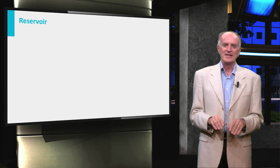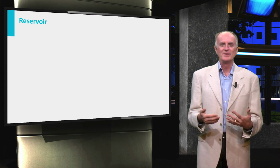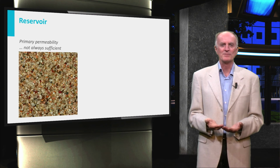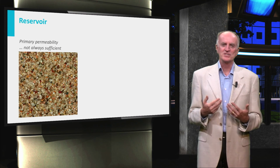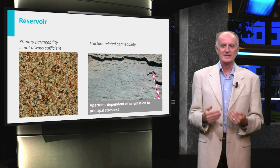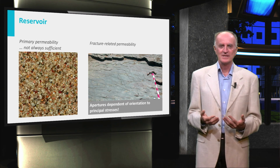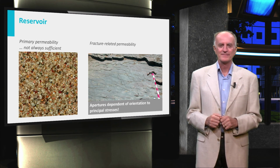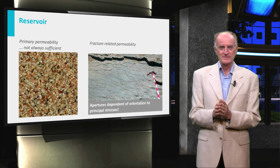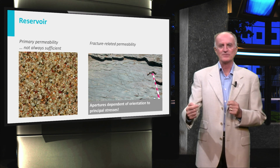Once you have the heat and the right temperatures, you obviously need a reservoir which is permeable enough to contain the water and to let it flow. Primary porosity is commonly present, but is often not sufficient to guarantee enough flow. Fracture porosity is of great importance in geothermal systems, especially those at high temperature, as you will see in the next clip. Note that the most important characteristic of a fracture is the aperture, which among other things depends on the orientation of the fracture with respect to the stress field.